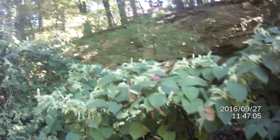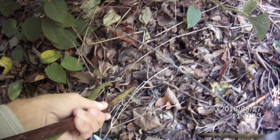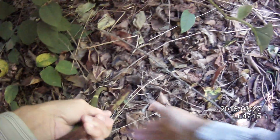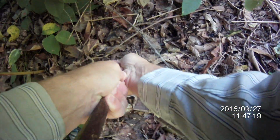But to actually do this, there isn't a whole lot involved. Let's see if I can get a hold of some. I see that there's two. That's probably one root right there. If I can pull it, nah, it's not going to come nicely. It looks like it could come, but it's going to snap off. I'm going to try working on it now.